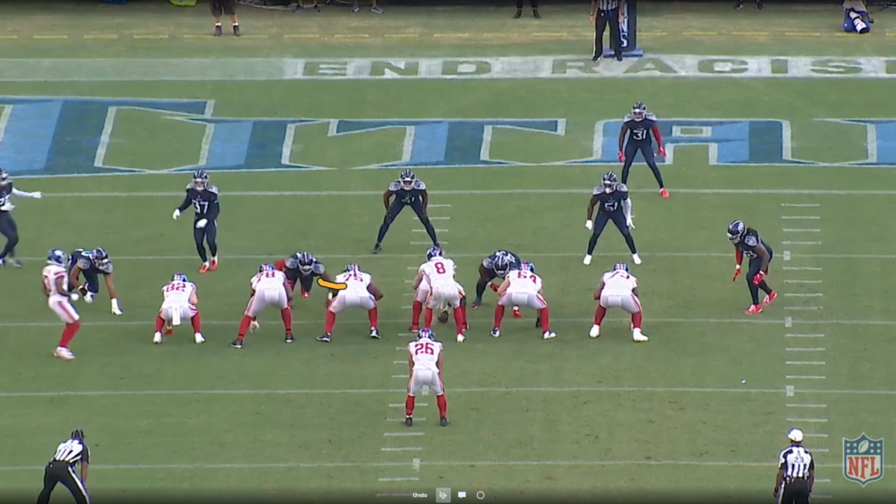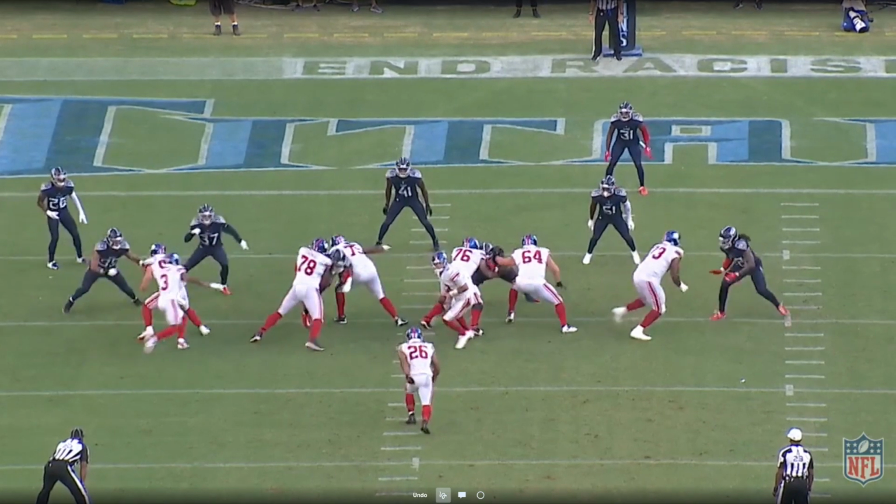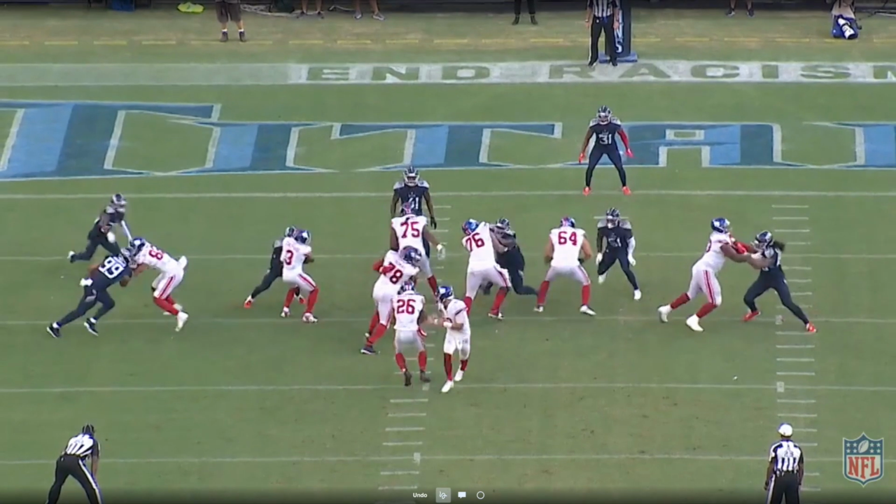This guard is not able to help secure this block with Andrew Thomas before he climbs. And Simmons penetrates the line of scrimmage, shoots that gap. And as Barkley's getting the ball, Simmons is right there. And all Thomas can do is hold on to Simmons and just let Barkley work around him. And just watch the agility here.